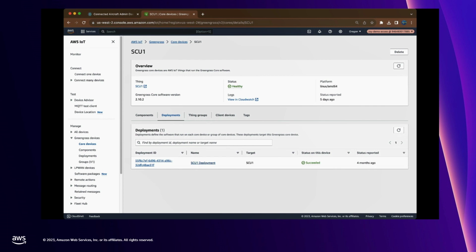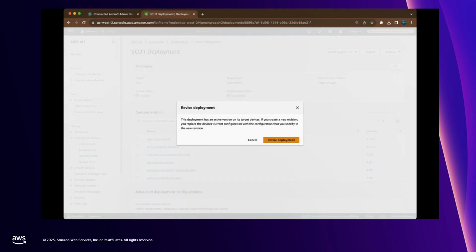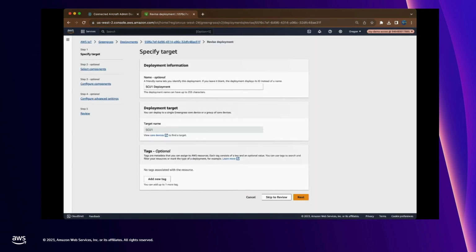And you can track, using this part of the AWS console, deployments, and which Greengrass components are a part of that deployment. What Greengrass components have actually been deployed onto that service control unit. In this case, some of these components are custom components. That file downloader from S3 that I mentioned, as well as the dashboard manager itself and the job manager to know when to pull new files from the S3 bucket.